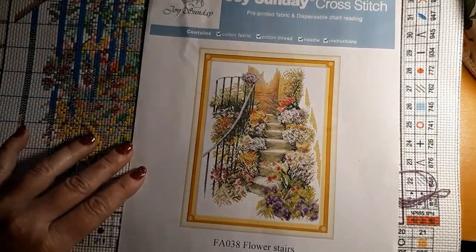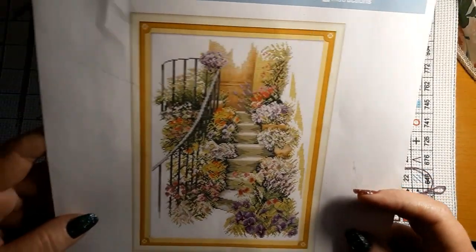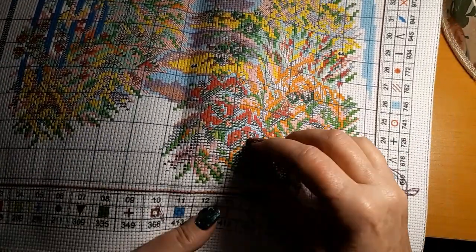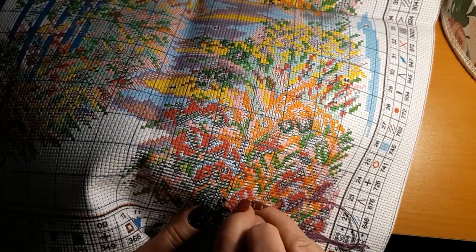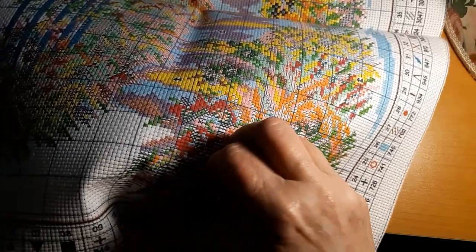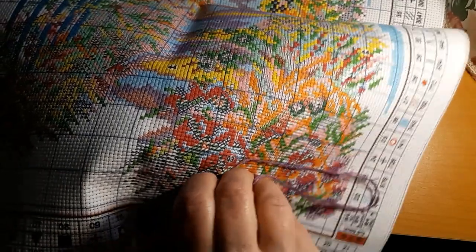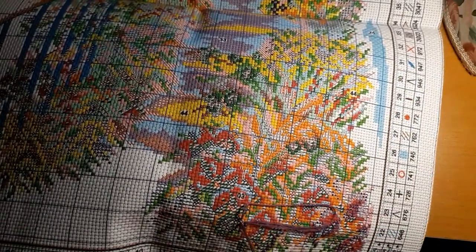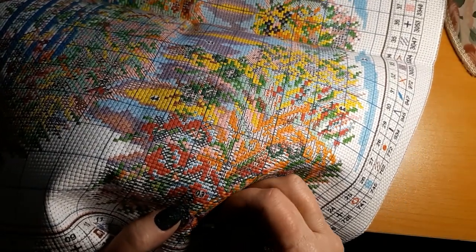So, and this is what it looks like. I'm trying to get my lights all together here. I'm not used to sitting in this direction, but we're going to use it today. And this is an 11 count, and I'm using 3 strands of thread. And we're right down in here. Gosh, this is a long needle. But it's the one that came with it, I believe. Well, I can't tell because the other one's gone. Of course it's gone. Or maybe it only had one, but it usually comes with 2, which is nice.